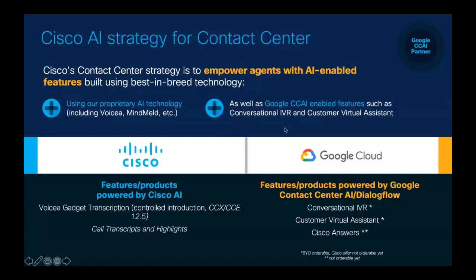I will ask a question to Mudit because one came in. Currently, from the BU perspective, we have only the Cisco-offered solution, which is coming in the form of voice here and going forward maybe MindMeld. And from the conversation-level perspective, it is Google. I know we talked about the open strategy. So what's your take on that? Are we going forward, opening it up to, let's say, Microsoft bots or other bots available in the market?